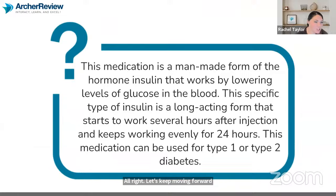This medication is a man-made form of the hormone insulin that works by lowering levels of glucose in the blood. The specific type of insulin is a long-acting form that starts to work several hours after injection, and it keeps working evenly for 24 hours. This medication can be used for type 1 or type 2 diabetes. All right, get ready.